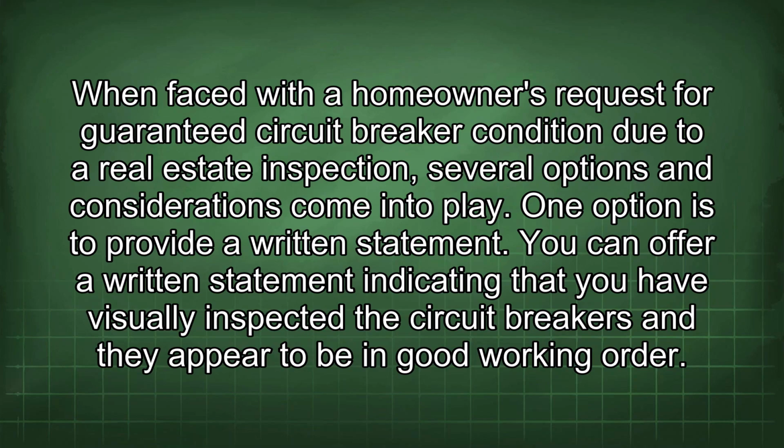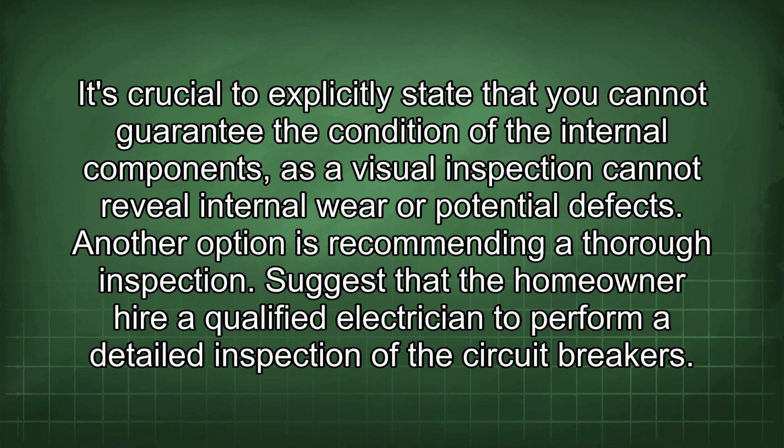When faced with the homeowner's request for guaranteed circuit breaker condition due to a real estate inspection, several options and considerations come into play. One option is to provide a written statement. You can offer a written statement indicating that you have visually inspected the circuit breakers and they appear to be in good working order. It's crucial to explicitly state that you cannot guarantee the condition of the internal components, as a visual inspection cannot reveal internal wear or potential defects.